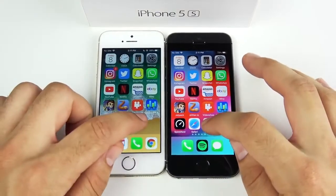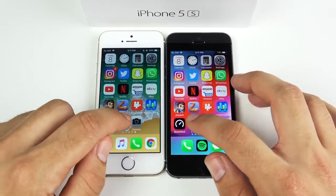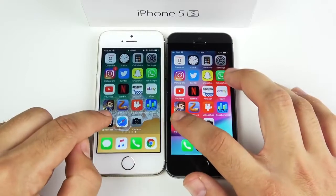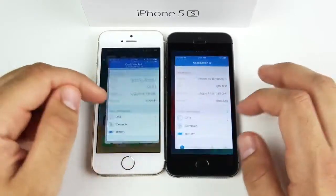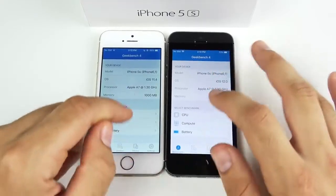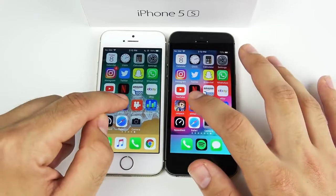Okay, so let's quickly run through the applications to see if anything does reload. And you can see the camera has the reload right away. What about Safari? Speedtest.net. Let's go into Geekbench. And you can see both had that held. Let's go into Video Shop. Both had that held just fine.